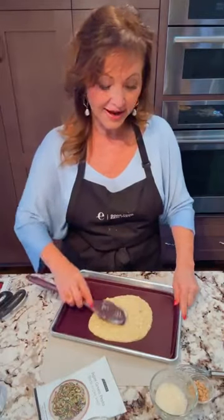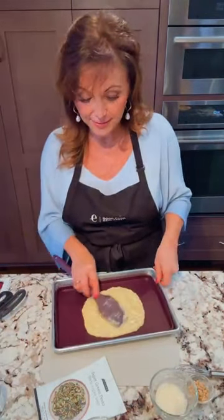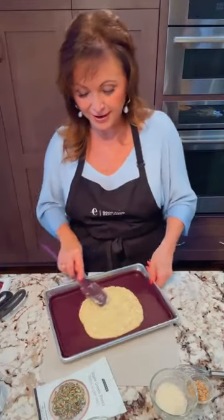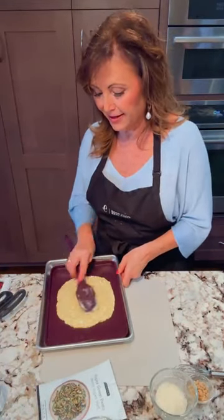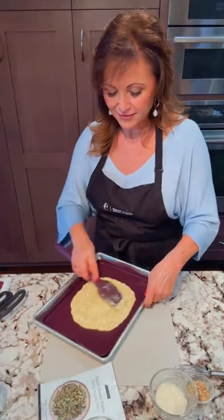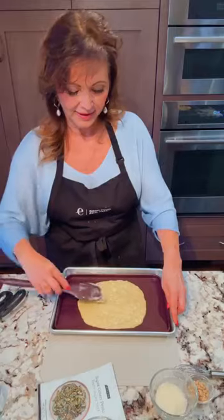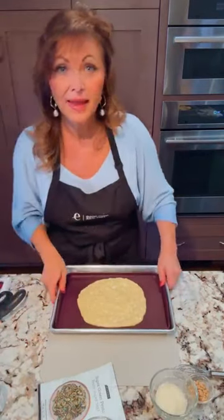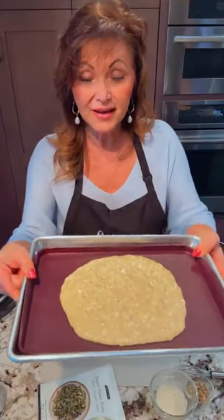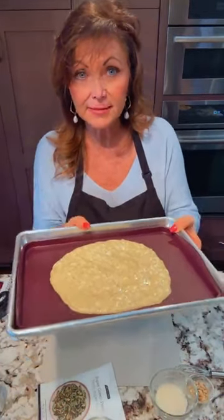Spread it out. And hey, if you're doing this for Valentine's Day, you could make it a heart-shaped pizza without having to stretch it and whatever. Just shape it however you want. So I'm just roughly gonna make it sort of roundish. Thin it out. That's how it looks. And this is going to go into the oven now for about, I don't know, 15 to 18 minutes.